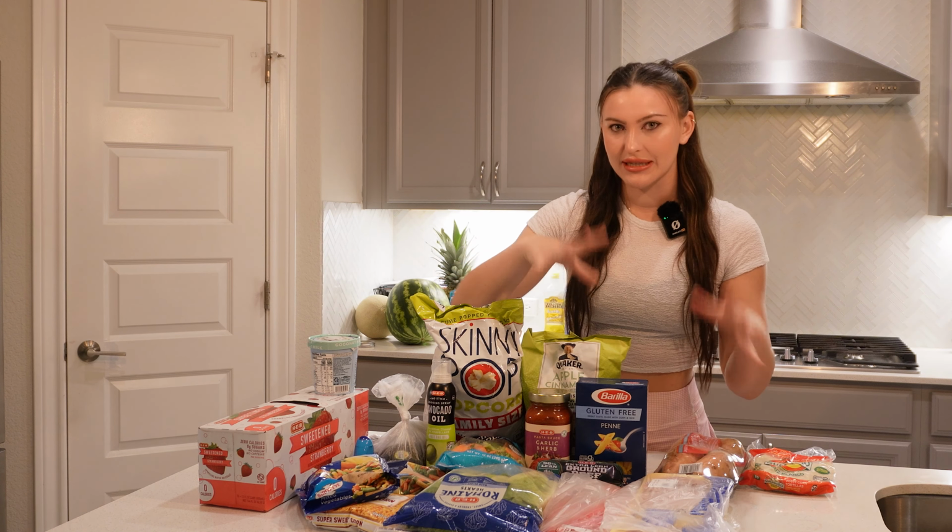Also, probably should have noted this before. It might be in the title, so maybe this is redundant, but I am allergic to gluten and dairy, so that is a common theme amongst all the food I'm gonna be making today. And this is the only thing that I really had to substitute out. This and the pasta I'm about to show you. Everything else is naturally occurring and wouldn't have gluten in it anyway. Anyway, back to this. I just got little corn tortillas, gluten-free penne pasta.